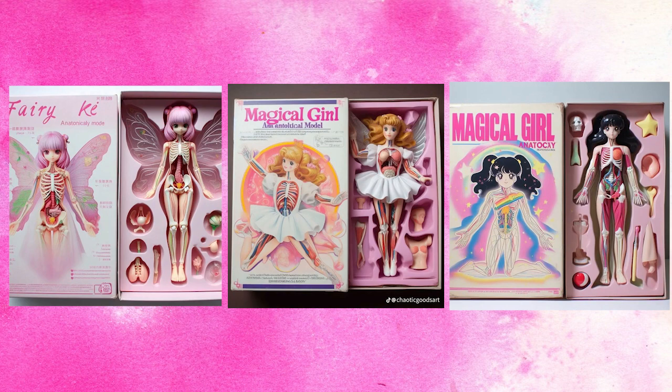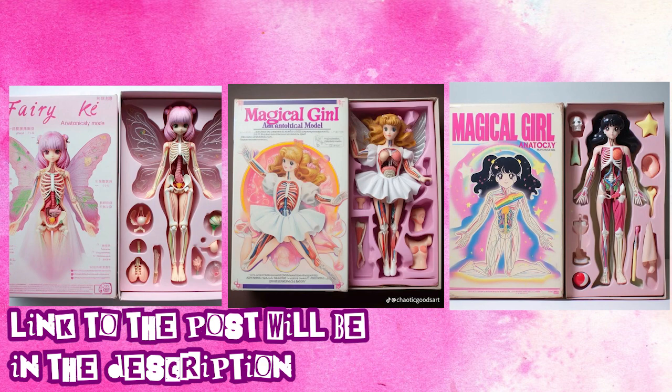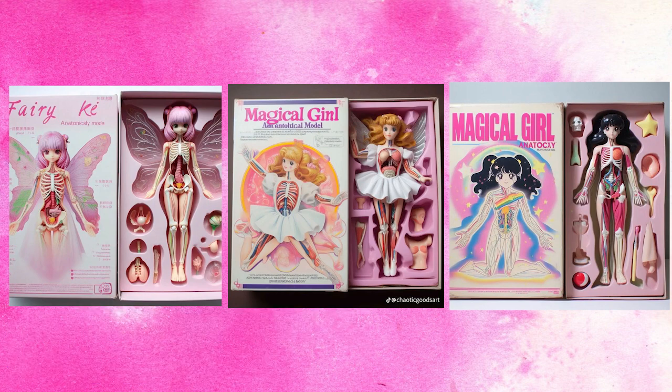It's sick. So basically, I was on Twitter a few days ago and I found these 3 images of these magical girl anatomical models, and I was just like, it's so bizarre, but it's very me core. Like, it's the perfect mix of weird and cute. I don't know, I love it. It just fits my vibe so well, and I needed to make a video about this.